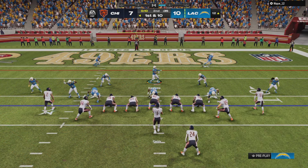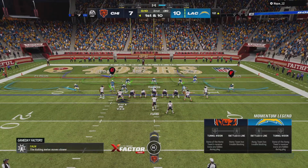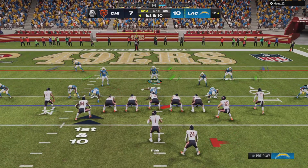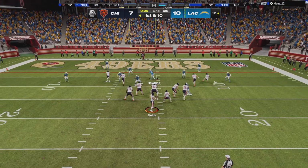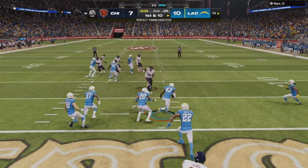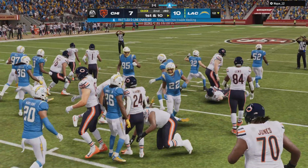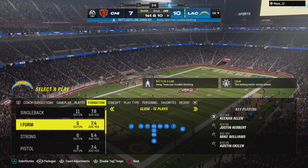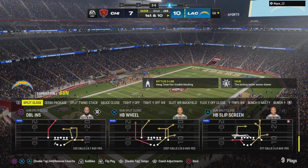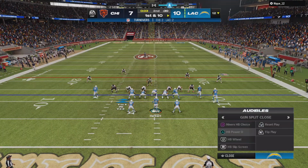So how about this for field position after the big play? Inside the 15 now as they come up on 1st and 10. Throwing again is Fields, and it's intercepted at the goal line. Picked off by Michael Davis. And the Chargers will take over here at their own 12-yard line. The Chargers take over first and 10 at their own 12-yard line.